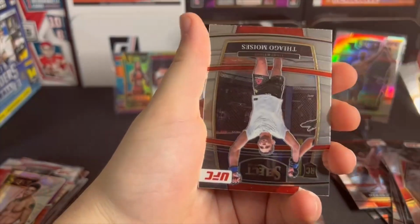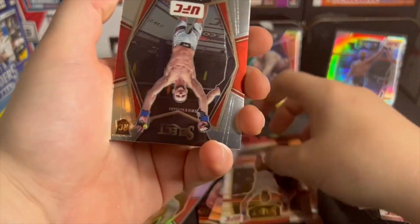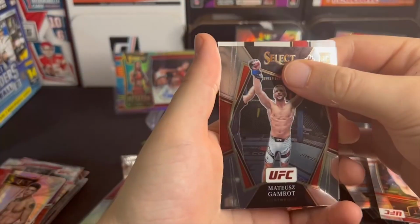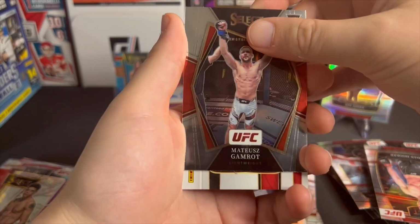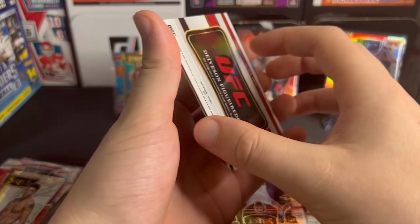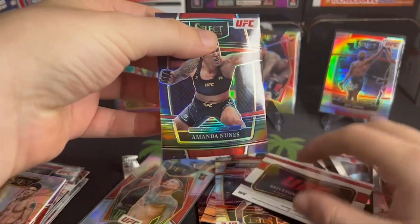Need a big auto here. Dan Hooker. Thiago Moises. We got Gamrot. Here we go, guys. Okay, here we go. Just going to whip it out. Davison Figueiredo. So we do get the champ, and we get Amanda Nunes.